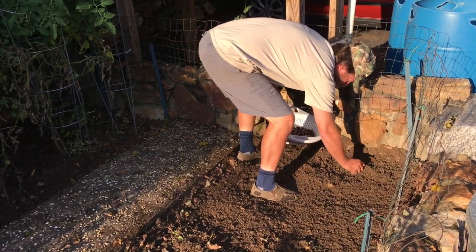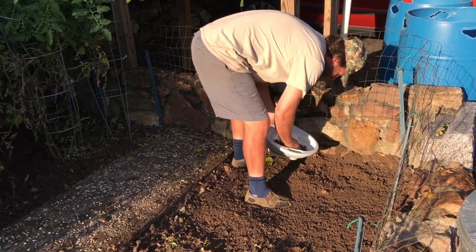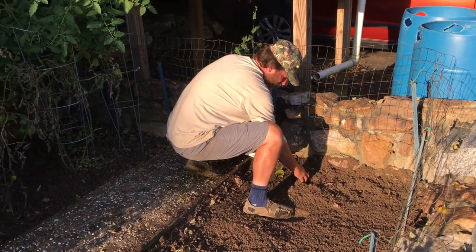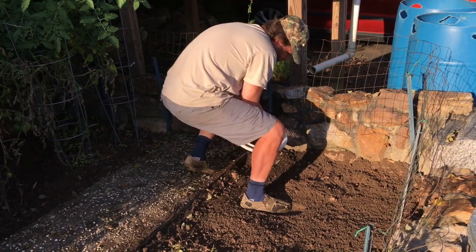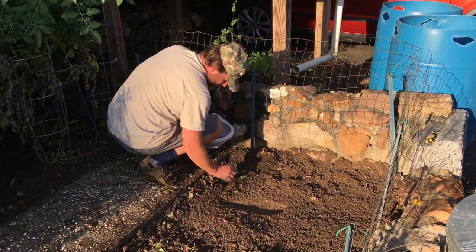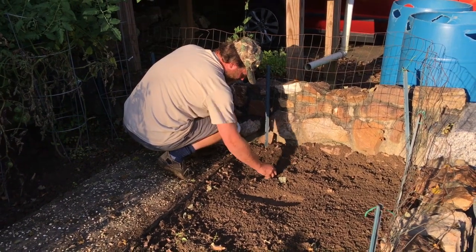And I'll just start popping them in. Not too deep though. Remember, they just fall off a tree. Just enough to make some contact with some soil. I'll try to keep them pretty close, because I'll be able to pull them out.